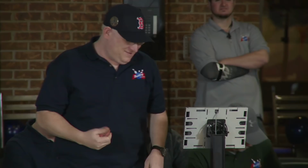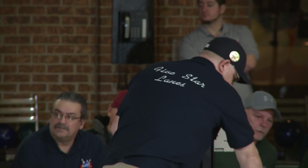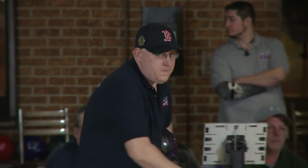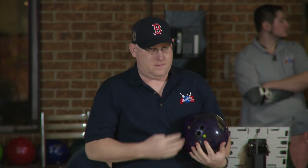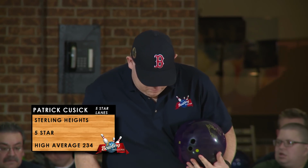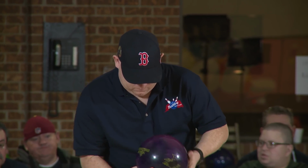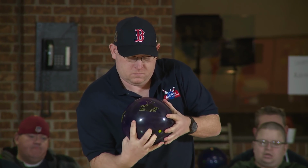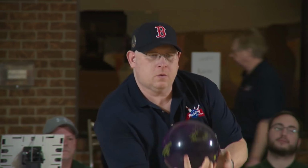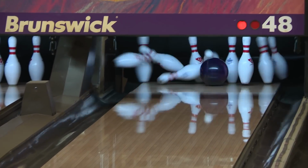So Pat Cusick up on the right-hand lane. This is a foundation frame for the 5-star lanes team. Again, they have a 36-pin lead. A strike here would extend the lead to 46. I asked him, what do you like most about bowling? And he just said, overall, he enjoys the game, but it's also a love-hate relationship. He says it's a very humbling game, but he enjoys it. It's a lot of fun, and he enjoys spending time with friends.